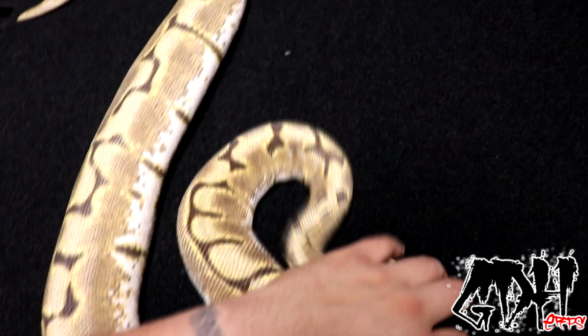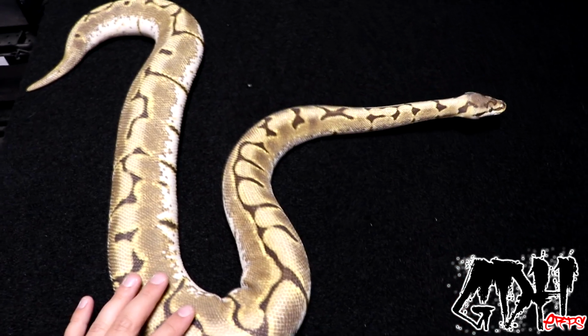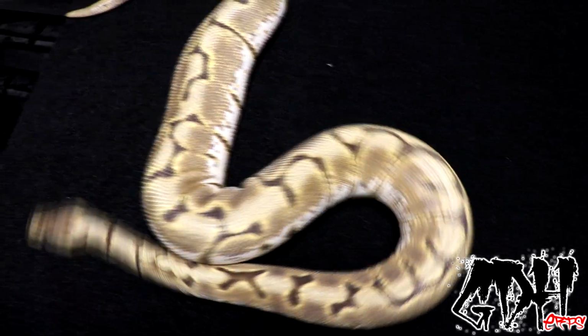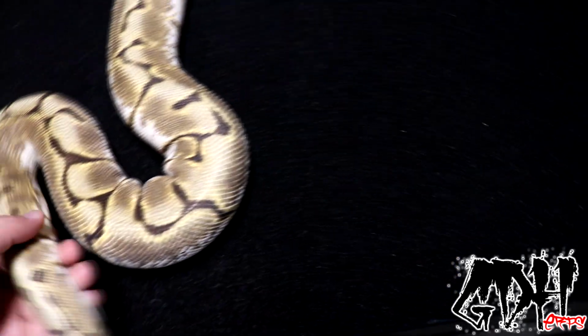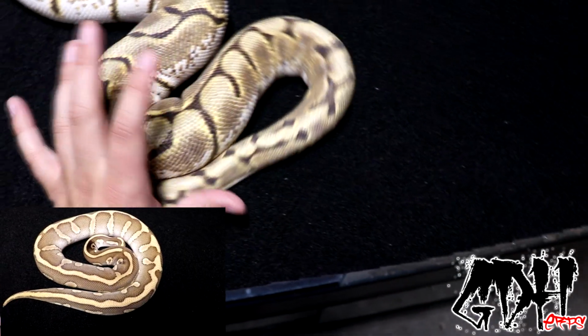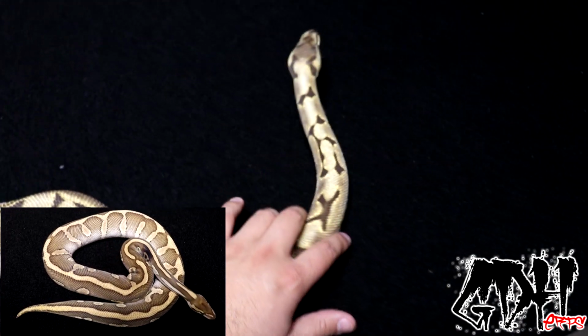This is my female Enchi spider. She's going into her pre-lay shed right now. You can see she's really swollen in that midsection. She's a really big girl. And this girl early on, she was bred to the butter leopard het clown, just to go for some butter leopard spider combos.